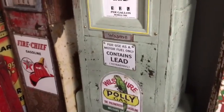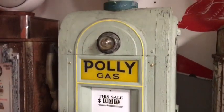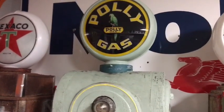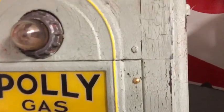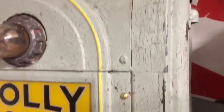And this is my Wayne 60 that I actually duplicated off of a photo I saw of a good friend's pump. Once I saw his pump, I wanted to make mine look just like his, so I tried to do my best job of duplicating the paint job. Wow, the paint cracked nicely. Yeah, I think it turned out pretty well. I'm pretty happy with it. Awesome.